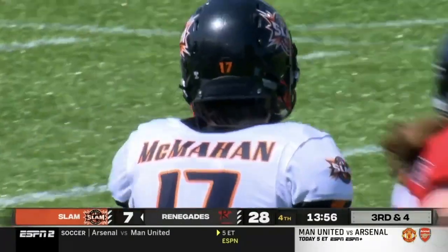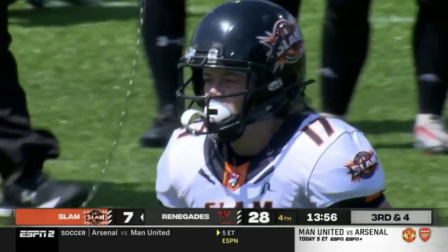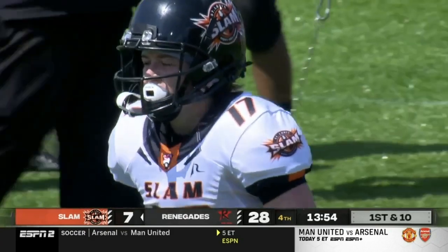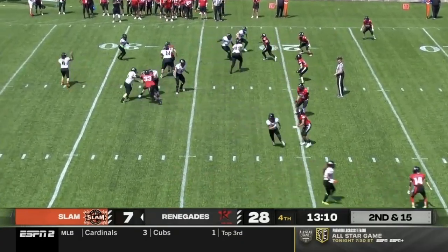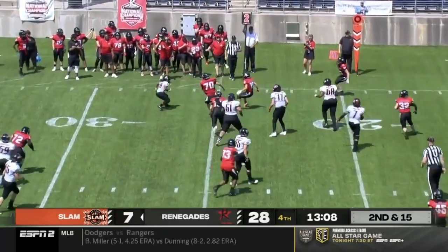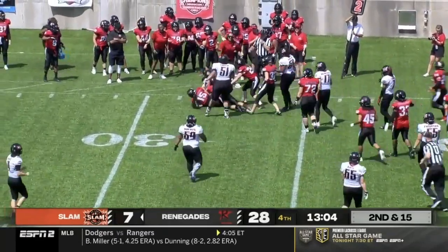Keeps the drive alive. Taken down that time by Jocelyn Forrest of the Boston Renegades. Well, this has really been the best play for the St. Louis Slam, running that stands to her left. Gall drops back. It's a quick slant throw to Humphrey. Humphrey stutter steps, switches her direction, and she escapes that tackle.